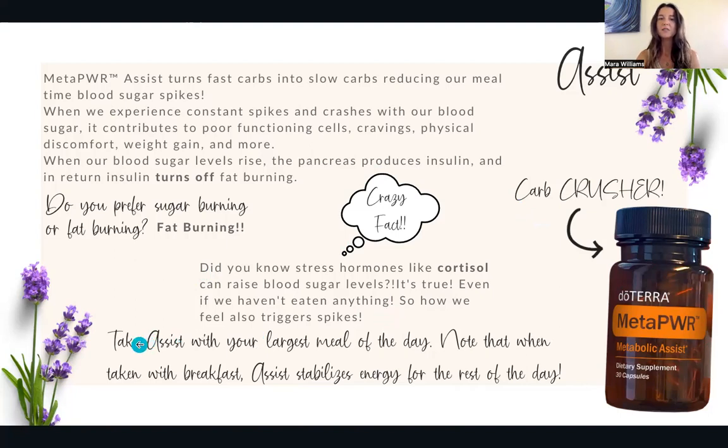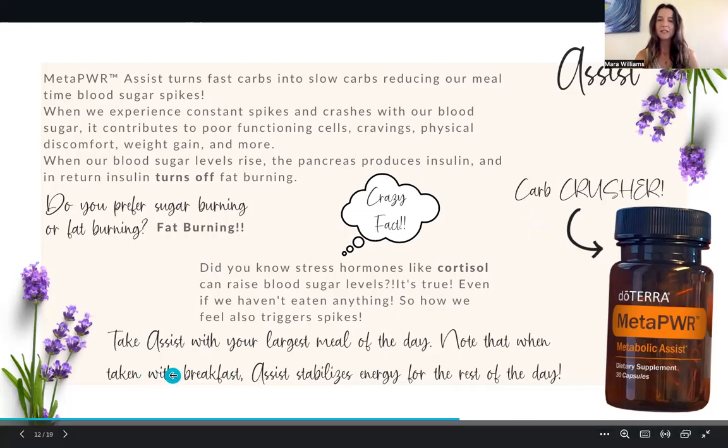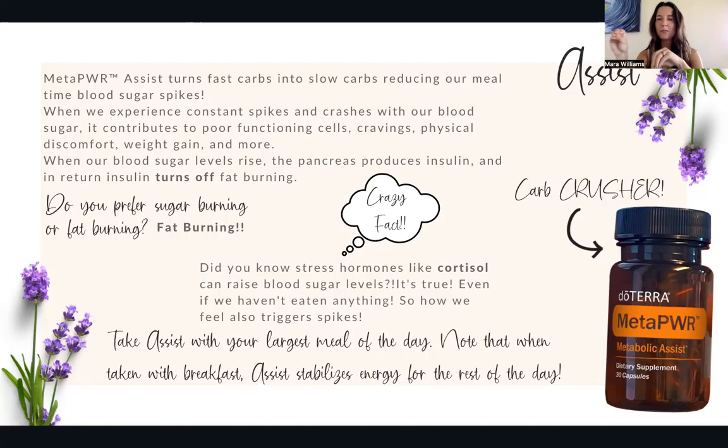Here it says, take Assist with your largest meal of the day. I would say if you can, take it a little bit before, 10, 15, 20 minutes before. Note that when taken with breakfast, Assist stabilizes energy for the rest of the day. And this is really where it comes down to, when do you eat a big meal? For example, I don't eat breakfast. I get up in the morning and I make myself something that's called a bulletproof. You might have heard of this. I don't actually drink a bulletproof coffee, but I drink a bulletproof hot chocolate. And that is then my breakfast.